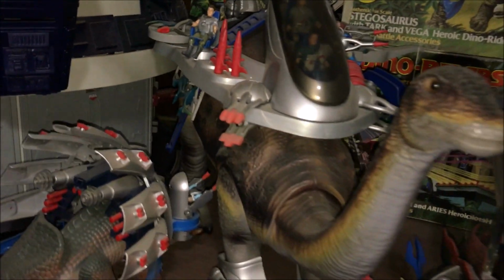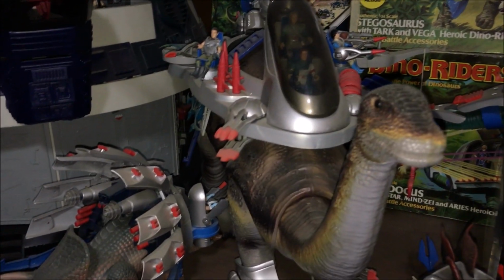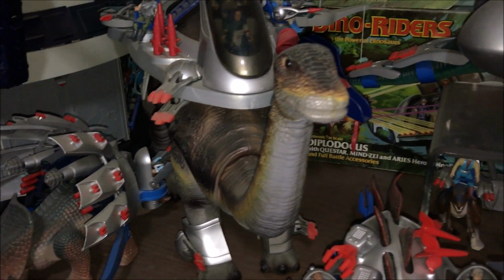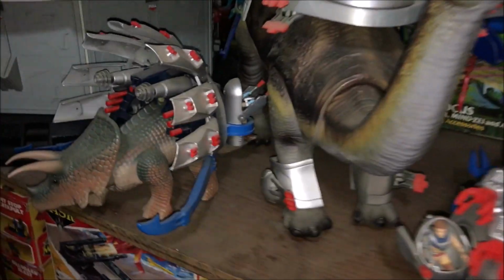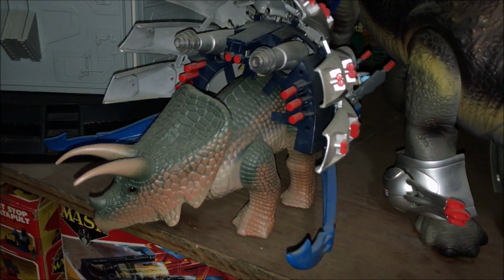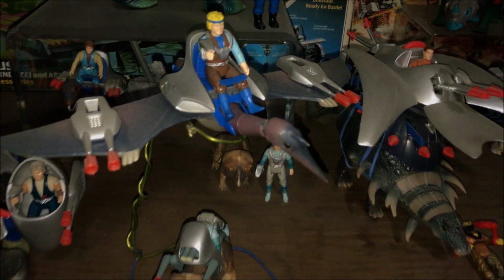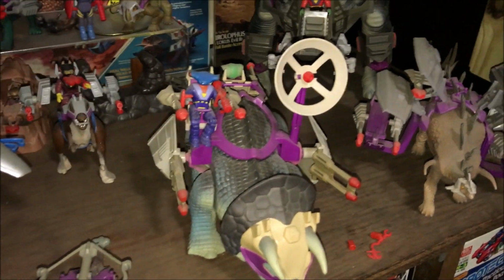I was very, very fortunate to find that at a Steel City Con probably about 5 years ago for a very, very reasonable price. The man that was selling it had many Dino Riders, and he had really nice prices on a few things, but I wanted that most of all. You don't see that too much anymore. No, that's for sure. They're in pretty high demand.